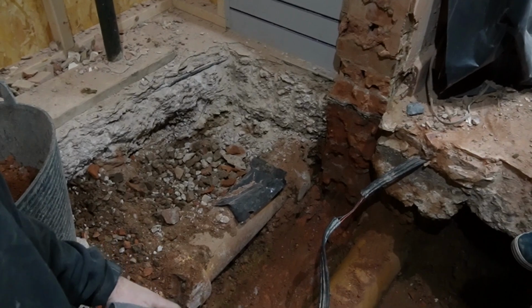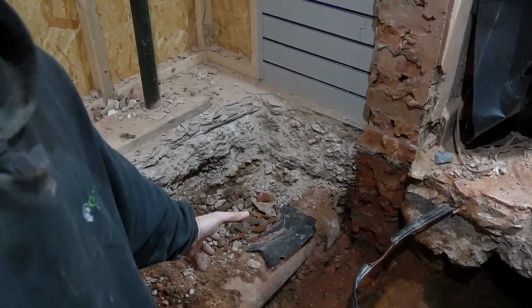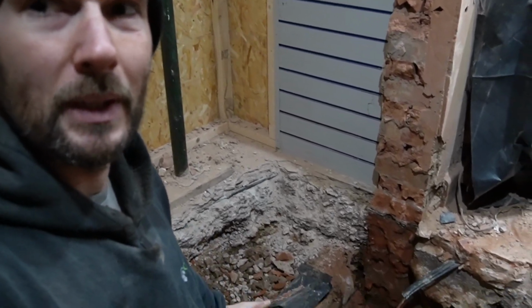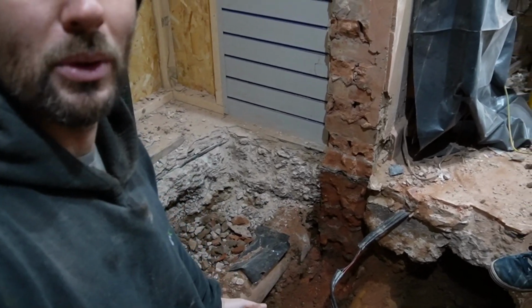So what I'll do is I'll try and show you this. What we've got in here, we've got two 6-inch, Sean, is it? 6-inch drains, because there's flats and stuff above. So we've got two 6-inch drains that run either side of this, which is going to cause a bit more of a headache.